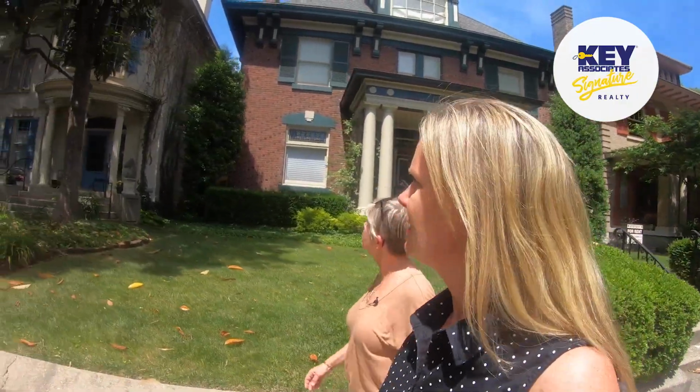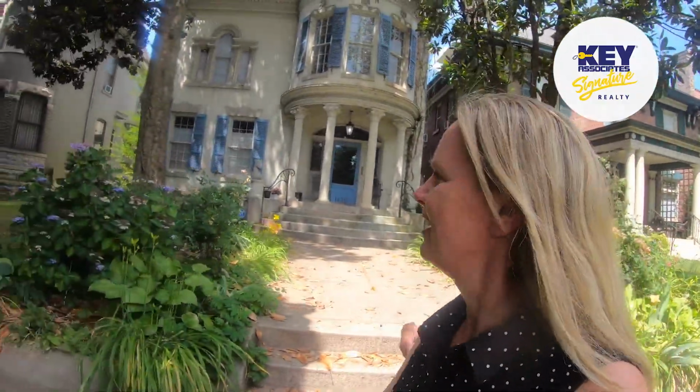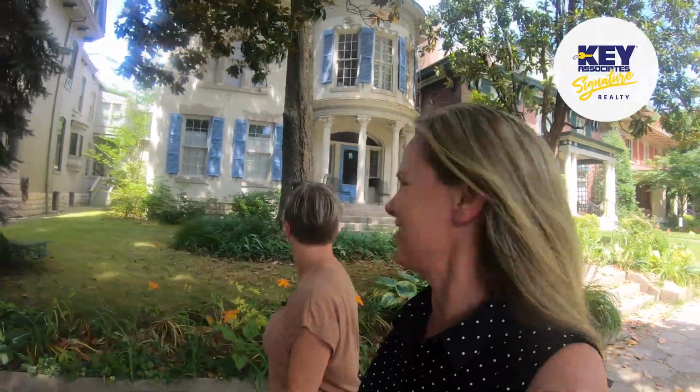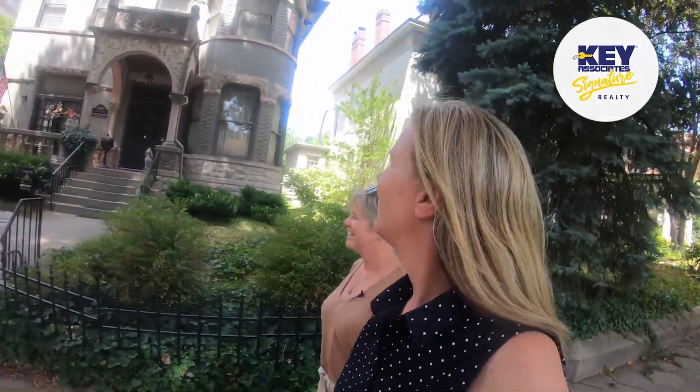Look how pretty it is. This is my kind of house. They don't build them like they used to. No. And look, they don't have lions out front. They have horses out front in Louisville. That's true. This is the horse capital, right? Yes, it is. It's pretty too.